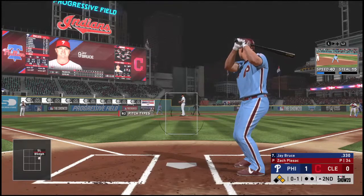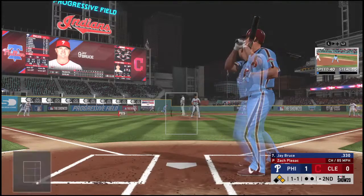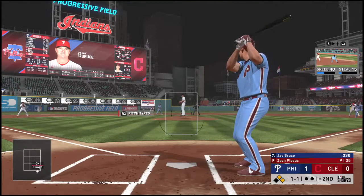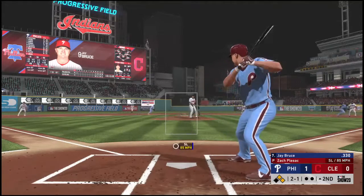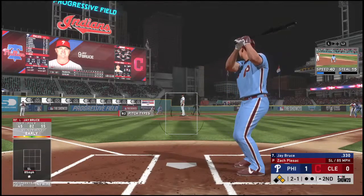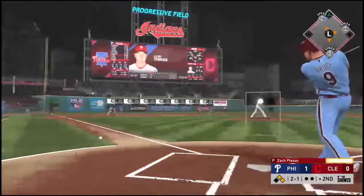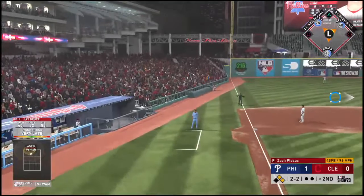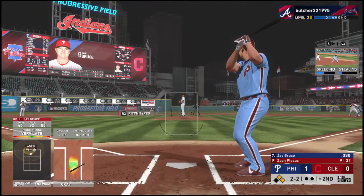Little traffic on the base paths right here, but one pitch away from getting a double play and getting right back into control. Count now a ball and a strike. The 1-1, he's laid off for ball two. Great chance right here as a hitter to be really aggressive, with two guys already on, pretty good shot. He's going to get a challenge pitch right here. None out, runners at first and second.